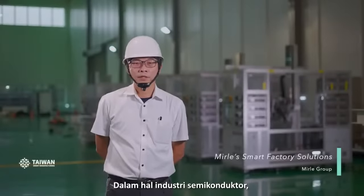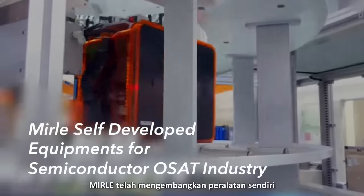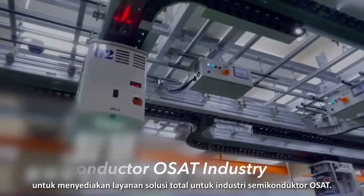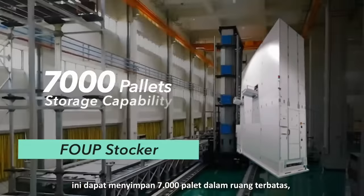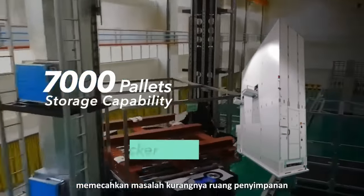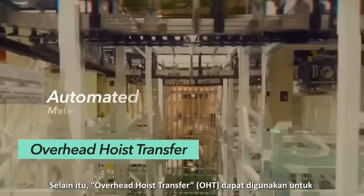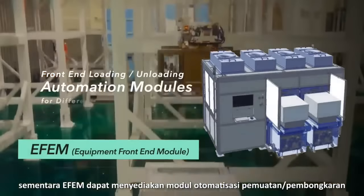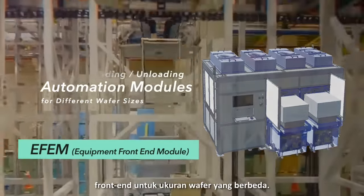In terms of the semiconductor industry, Merle has developed our own equipment to provide total solution service for the semiconductor OSAT industry. Taking Food Stalker as an example, it can store 7,000 plates in a limited space, solving the problem of lack of storage space. In addition, Overhead Hoist Transfer can be used to automate material handling, while Ethan can provide front-end loading-unloading automation modules for different wafer sizes.